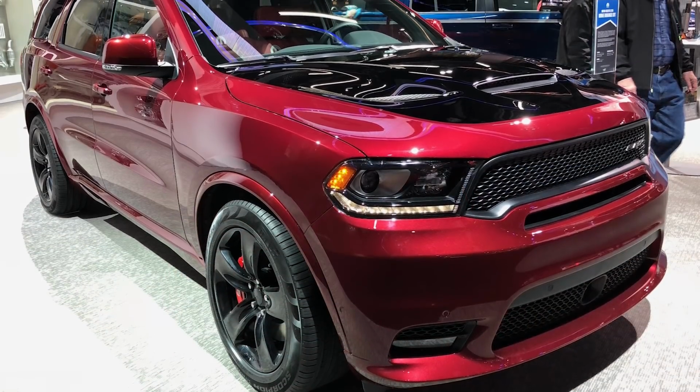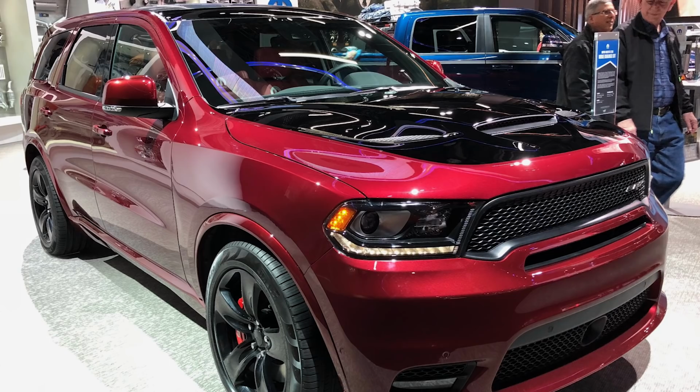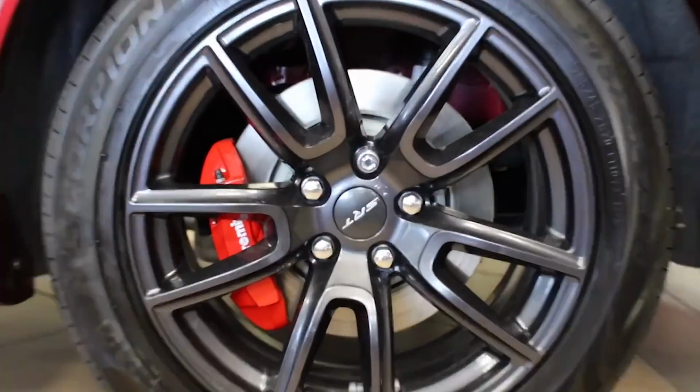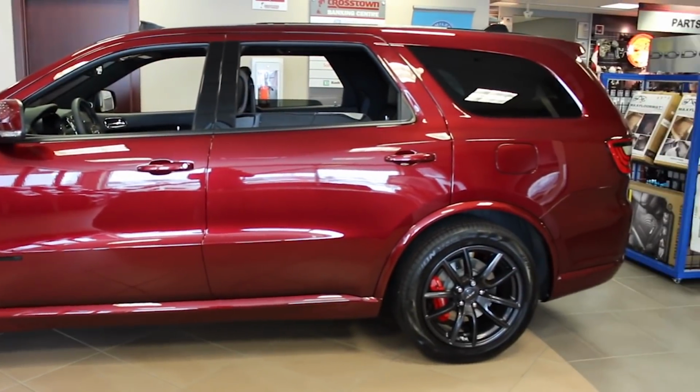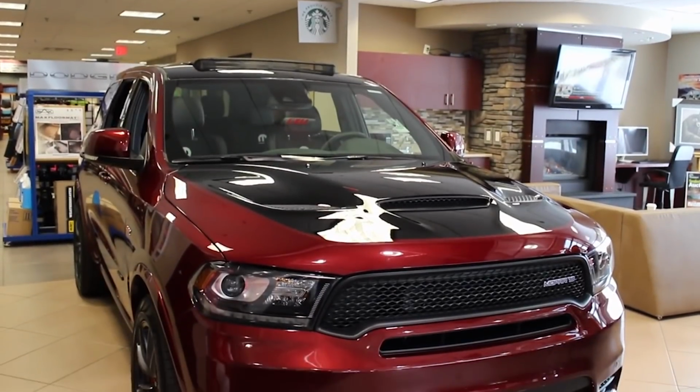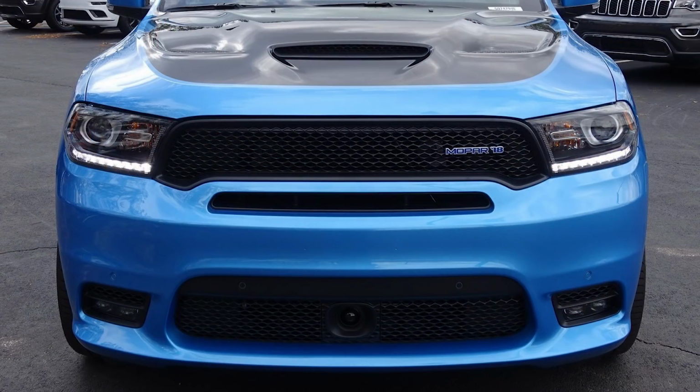This was the 9th edition in the Mopar series of factory-modified vehicles that began way back in 2010 with the Mopar 10 Challenger. In this series, Mopar releases one special edition of one model and then decks it out with some custom pieces and makes them in limited quantities. For 2018, this package cost an additional $7,995 on top of the SRT price.